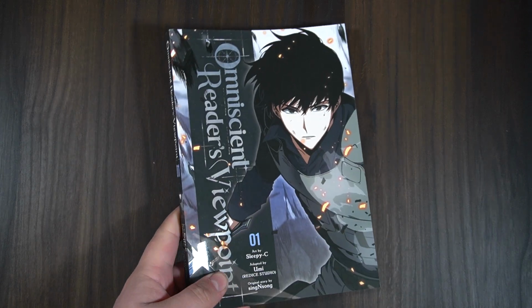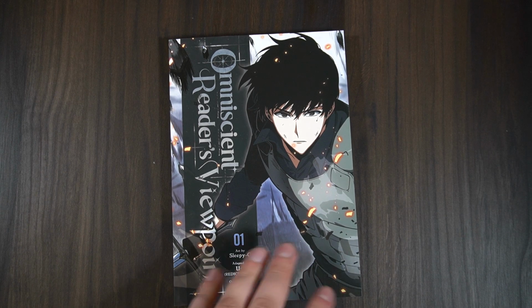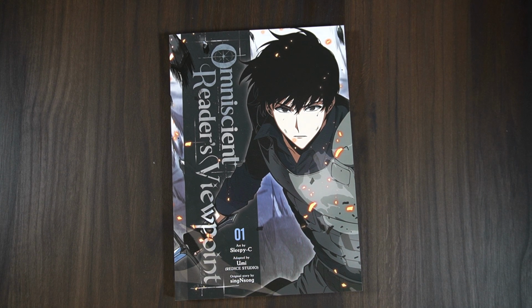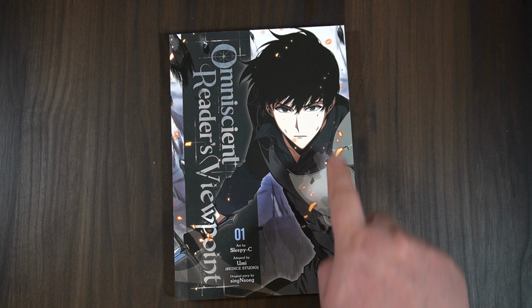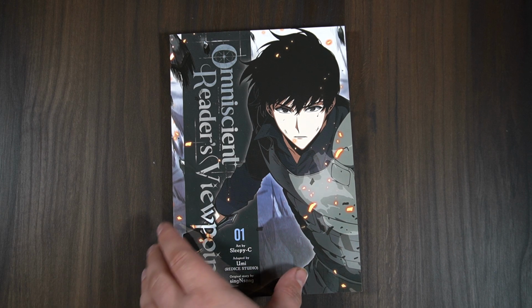Next up is another Issei Press title, Omniscient Reader's Viewpoint. This is one of the ones that the manhwa heads are all raving about. However, I have a feeling that it's just gonna be another Solo Leveling, black-haired, overpowered MC power fantasy, which I'm like 95% sure is the case.